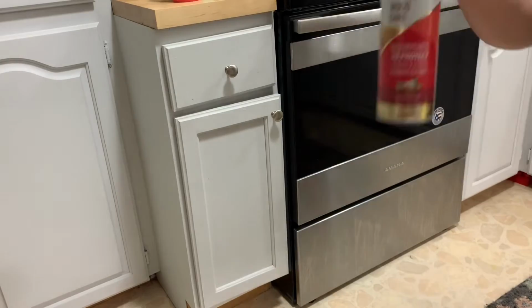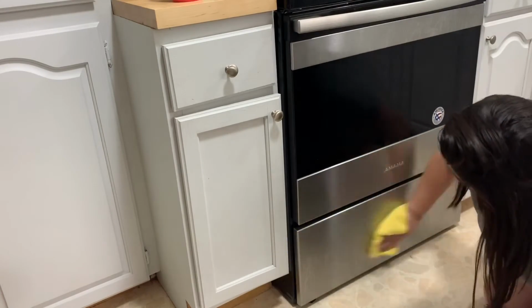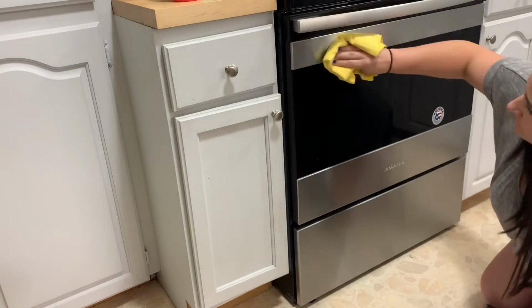Go ahead and do a quick wipe down here on my stainless steel appliances. I do love using this liquid gold. It works amazing. I definitely recommend it. I got it at Walmart for, I don't know, $3 or $4. I can't even believe how amazing it works. You have to try it.